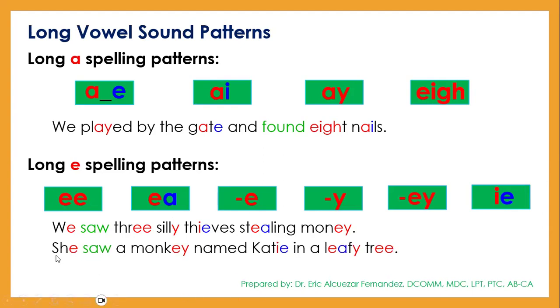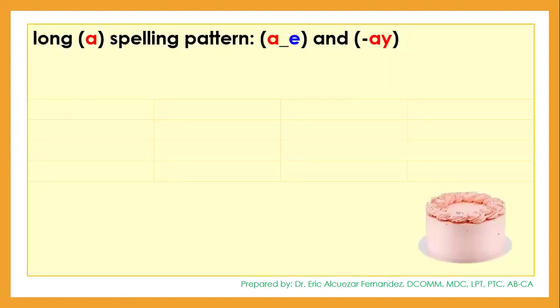Next example: She saw a monkey named Katie in a leafy tree. So all those red marks are long E sounds: she, monkey, Katie, leafy, tree. All of which are long E sound.